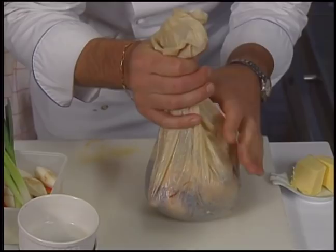Try to get all the air out of the bag. If there's any air inside, the bladder might pump up and explode.